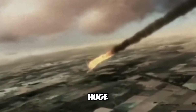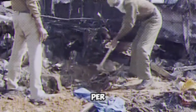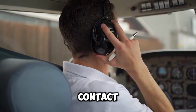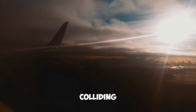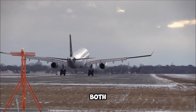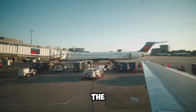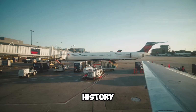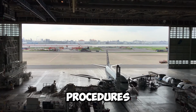Others said they heard a huge explosion, followed by a cloud of smoke and wreckage that fell into the canyon below. While TWA's Constellation crashed straight into the canyon at an estimated speed of over 700 feet per second, causing complete destruction upon contact, the United DC-7 was able to stay in the air for a brief period of time before colliding with the canyon floor. According to the aftermath, all 128 people on board both planes, passengers and crew, were killed in this terrible tragedy, which at the time was one of the deadliest aviation catastrophes in history. The nation was shocked by the catastrophe, which brought up serious concerns about airline safety procedures.